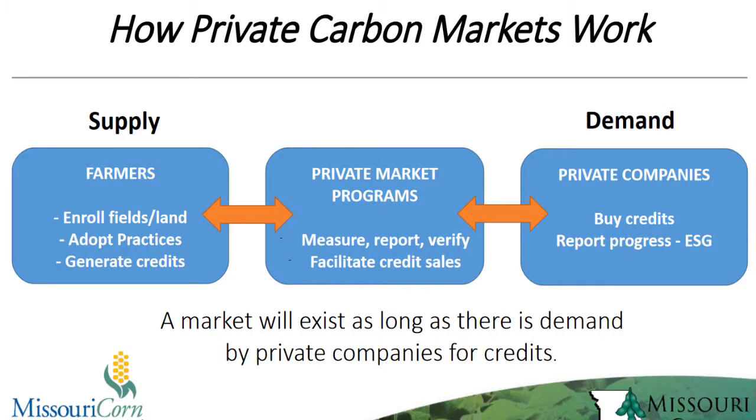But the market is only going to exist as long as there's a demand from the buyers out there. So basically how this works is you have the supply, which is going to be the farmers in this situation here. You can enroll your fields, you can adopt new practices, and you can generate credits on those fields.